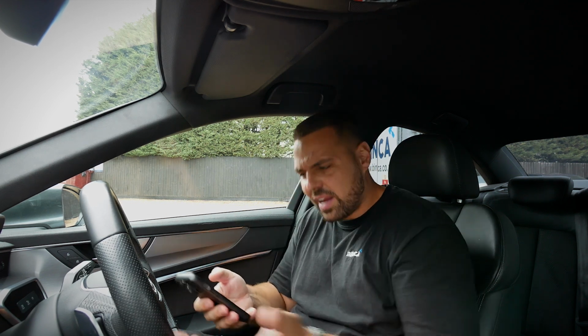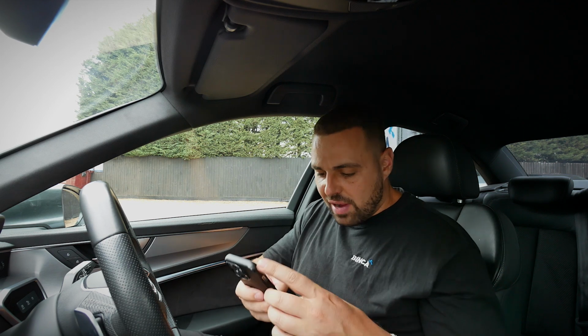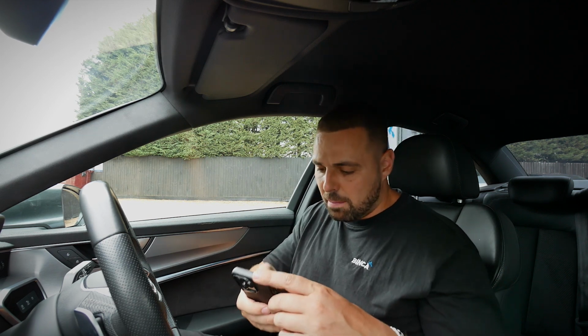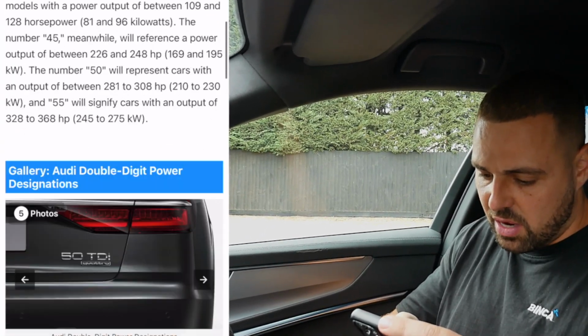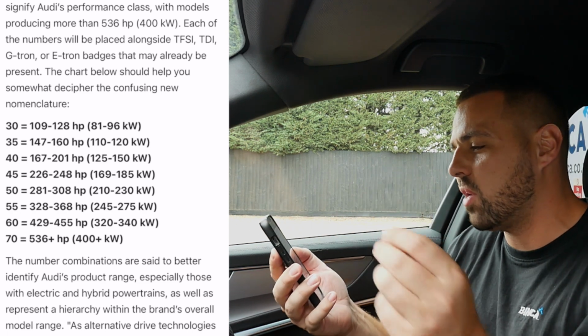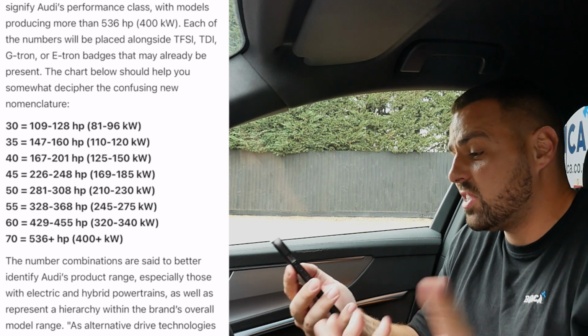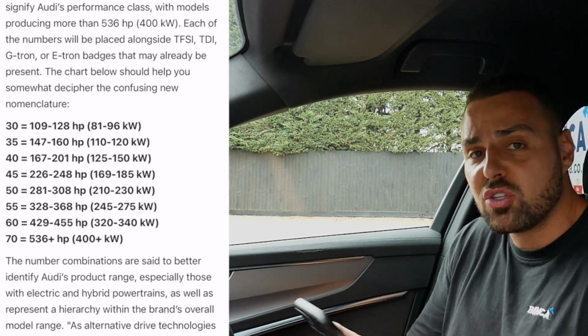We need to know what the crack is. Why have they done it? What's it all about? Basically, if we pull up this little blog that I found earlier, this summarizes it quite simply. There it is. Scroll down. It's to do with the power that the engine runs, right? So 30 is related to it being 109 to 128 horsepower, and 70 being the largest is over 536 horsepower.